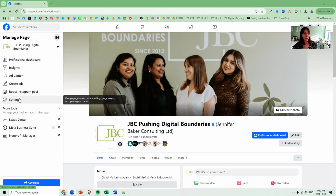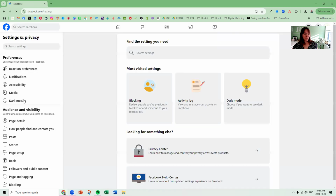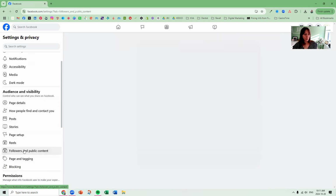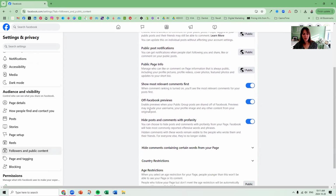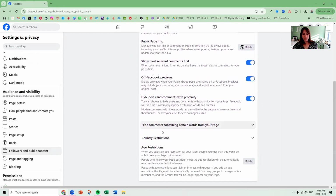So, what you're going to do, you're going to use Facebook as your business page. You're going to hop on over to settings. And then from settings, which does look very different, probably, from the last time you've been here, you're going to go down to followers and public content. Once you are on this followers and public content, you can go down all the way to the bottom.